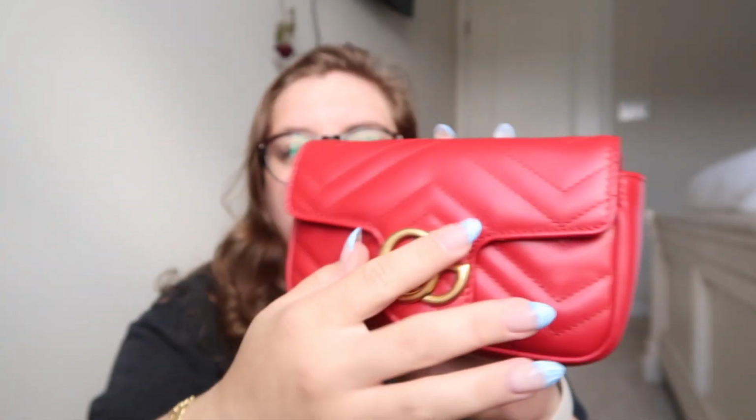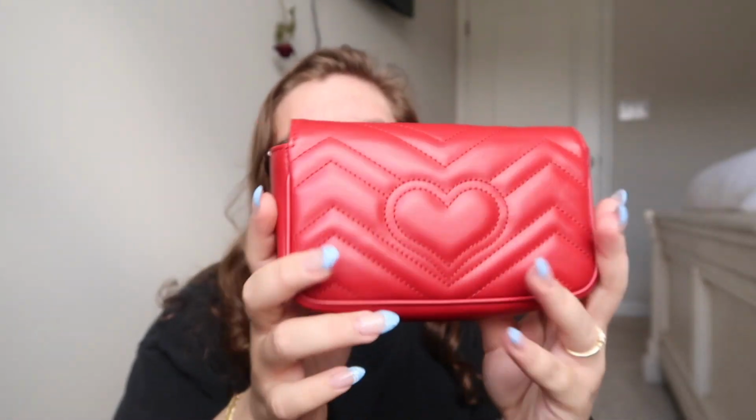And it has a chevron print on the front, and in the back it is so cute. It has a little heart. I mean, people hate the heart and some people love the heart. I honestly love the heart. It's such a cute touch, and it's in the back of the bag, so it doesn't really bother me. I just think it's a cute touch to it. So I wanted the red, and the strap is in here as well.